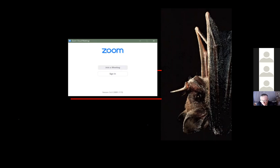It's only been in recent history that we've been able to get our technology, like telemetry and other types of techniques, where we can follow individual bats down to a size small enough that we can start tracking bats and find out more about their local behaviors.